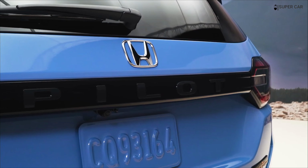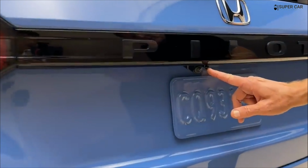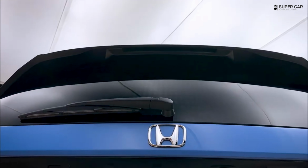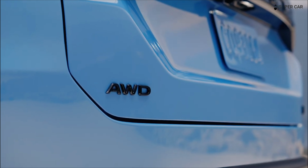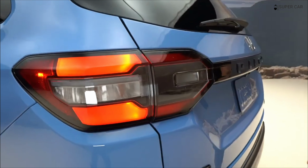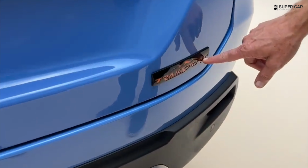The new 2023 Pilot rides on Honda's next-generation light truck platform, which features improvements to chassis rigidity, handling, and ride quality. Overall, the SUV is 3.4 inches longer than the previous generation at 199.9 inches bumper-to-bumper, with a 113.8-inch wheelbase, 2.8 inches longer than last year.